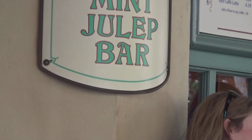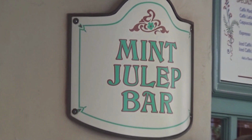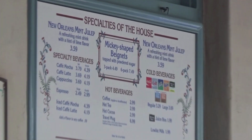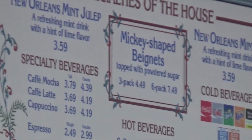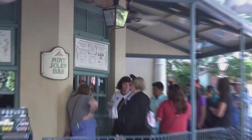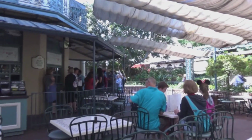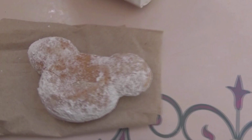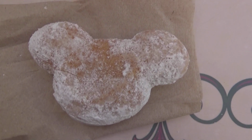All right, it's about 9:47 in the morning, so it's time to start eating here at Disneyland. One of my favorite snacks, Mickey-shaped beignets from the Mint Julep Bar. Kind of tucked away, you're sort of in the back of New Orleans Square, in the back of the French Market over by the train. So that gives you an idea where this is. And then check it out. They're beignets, which are delicious anyway, shaped like Mickey Mouse.